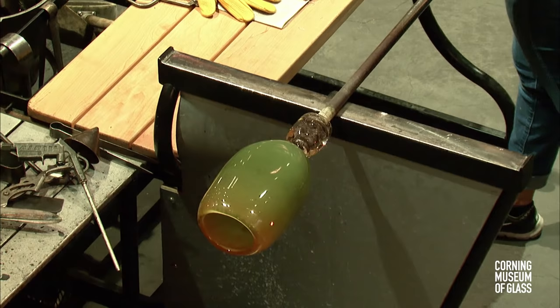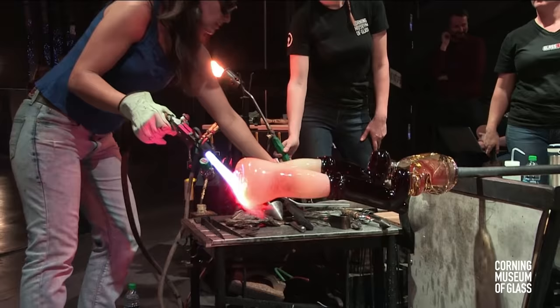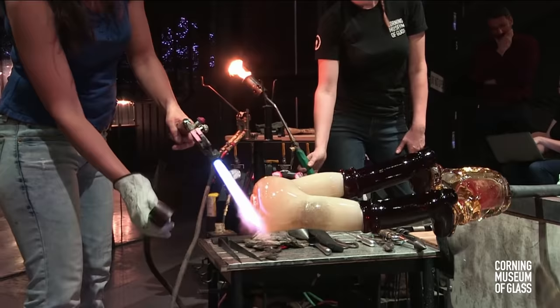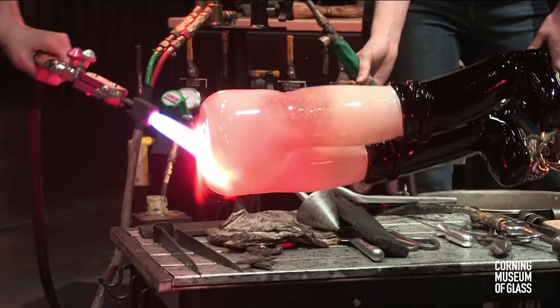What's your question, sir? Why did they bother taking their original punties off the boots before putting the new one on? Why did they take off the old punty, the scrap that's left over on the boots? They wanted a nice flat surface. It's about surface area. The old glass that's on there might have a jagged edge, so you don't want to attach fresh glass to that cold, jagged edge. They made it nice and smooth, so there's a lot of surface area for it to attach to. Because by the time this is done, it's going to be like 50 pounds, so you need that surface area on this type of piece.